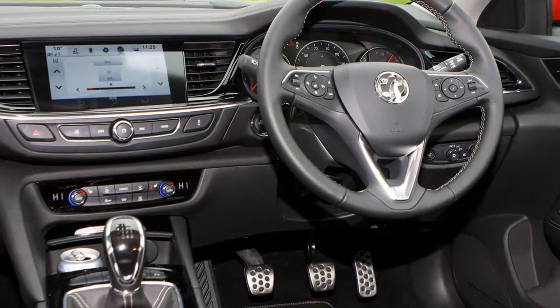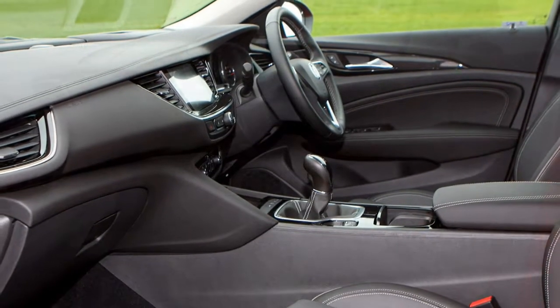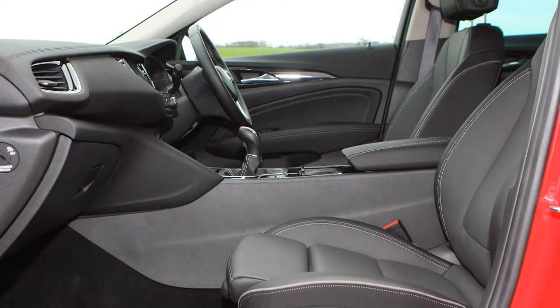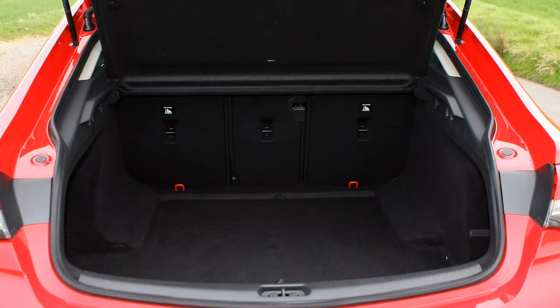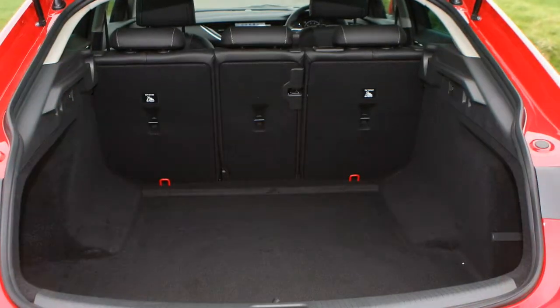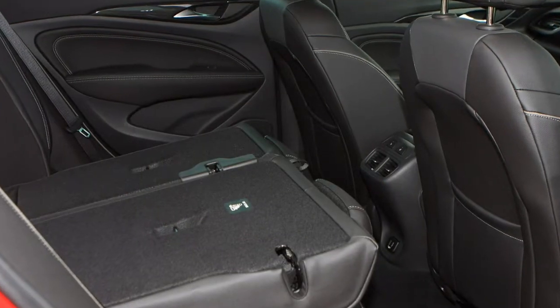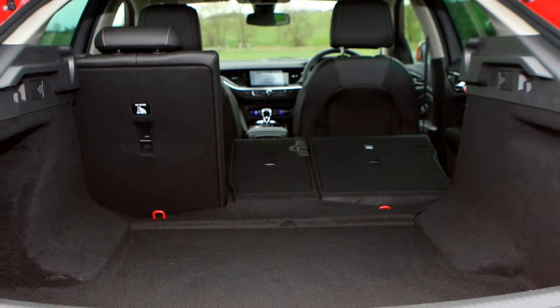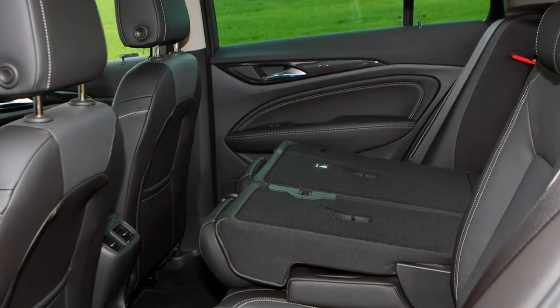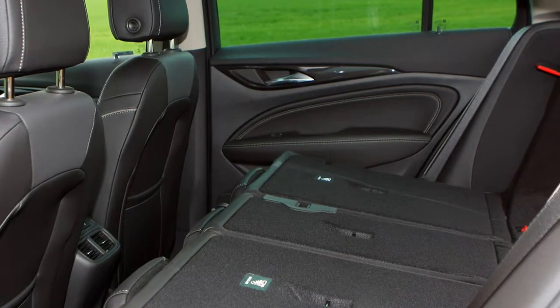If you want a more performance-focused look, pick SRi Nav, which adds the sat-nav system mentioned earlier, front sports seats and pedals, dual-zone electronic climate control, ambient LED lighting, twin rear USB sockets and an auto-dimming rear-view mirror. Finally, there's SRi VX Line Nav, which adds larger alloy wheels, 17s on the 1.6-litre diesel and 18s for everything else, and the full-fat VXR styling pack, front and rear bumpers, side sills, visible exhaust tailpipe. Inside there's a heated flat-bottom steering wheel, dark fabric headlining and a larger 4.2-inch color information display between the dials.